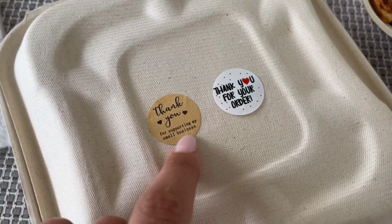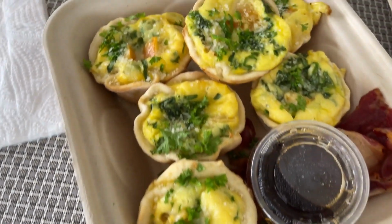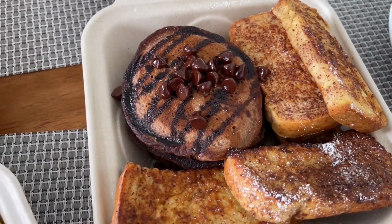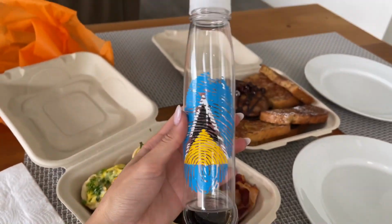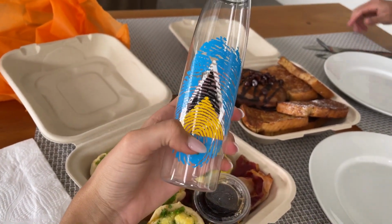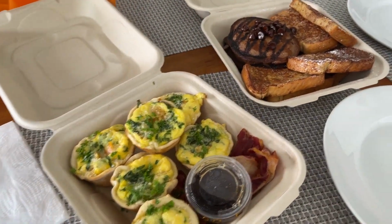First off, they're a little small business. It says thank you for your order, super sweet. These are some veggie quiches. Odell got some bacon, some chocolate chip pancakes, and some French toast. And she included this reusable water bottle with the St. Lucian flag symbol on it, which is super cool. But we're gonna eat because we are starving.